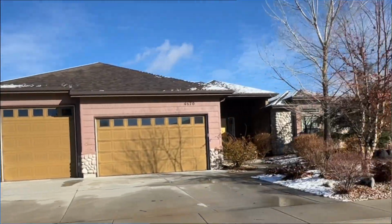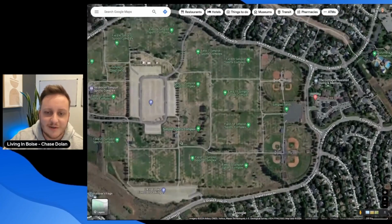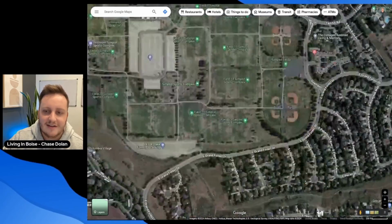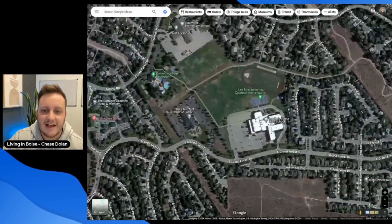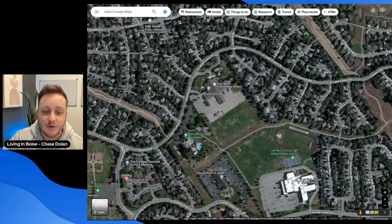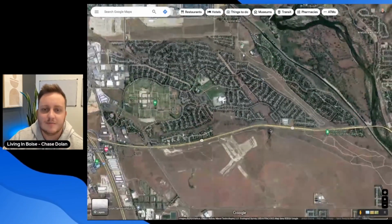And then here in the center, you're going to see Simplot Sports Complex. You're going to have a ton of sports fields. You can see them all numbered here. You're going to have the baseball fields. As you come through, you're going to have some tennis courts. You're going to have an actual junior high and an elementary school located inside of your community. They have their own rec center. Overall, this is just one of the biggest master plan communities.